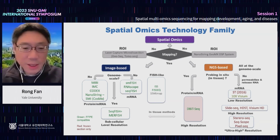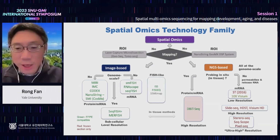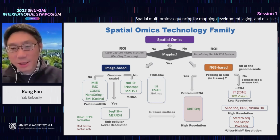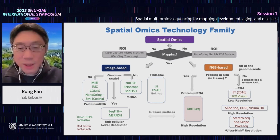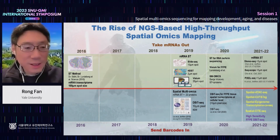multiple rounds of imaging. Another direction is, instead of doing this repeated imaging over and over, can we use high-throughput NGS sequencing to map the spatial omics? In most cases that is spatial transcriptome, but I would like to say it's definitely not limited to spatial gene expression.